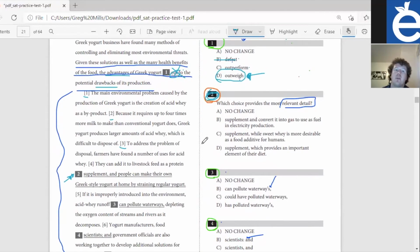All right, so looking at number 2, we want to provide the most relevant detail. This is probably going to require a little bit of context. So let's read through our question here. They can add it to livestock feed as a protein supplement, and people can make their own Greek-style yogurt at home by straining regular yogurt. Okay, so reading a little bit more of our context here: to address the problem of disposal, farmers have found a number of uses for acid whey.